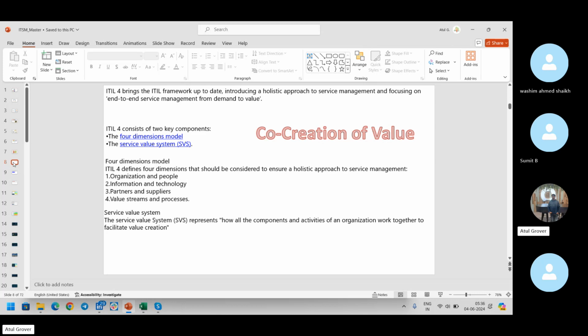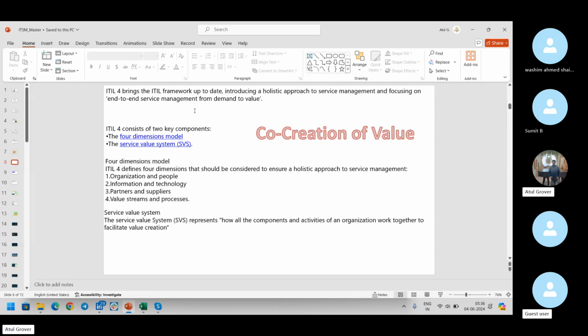ITIL 4 brought a lot of changes in the wholesale concept, a lot of new concepts, and gave a new way of thinking from the industry perspective as well. ITIL 4 says it is still a framework. I'm not saying it has changed into something like a formula or a calculation. It is still a framework, which says we have to take a holistic approach to service management, focusing on end-to-end service management from demand to value. It means they changed their motto and their definition.